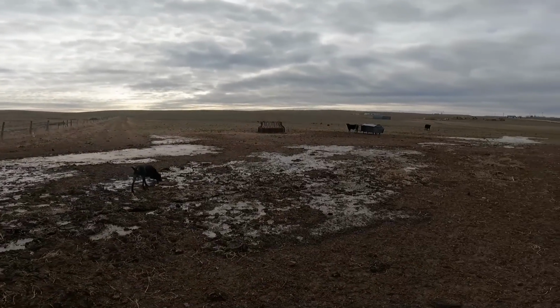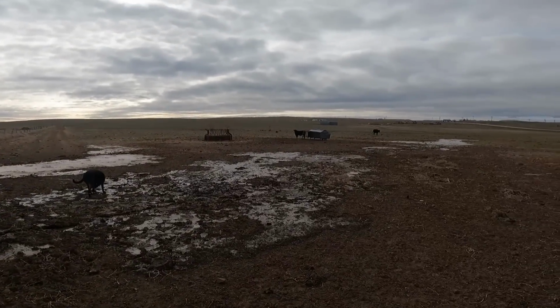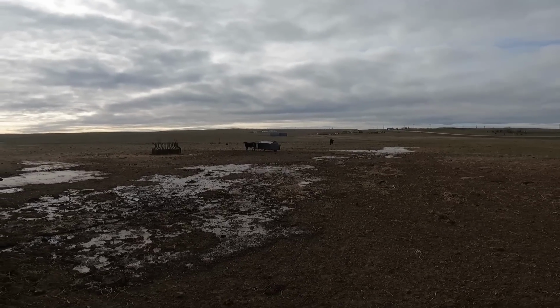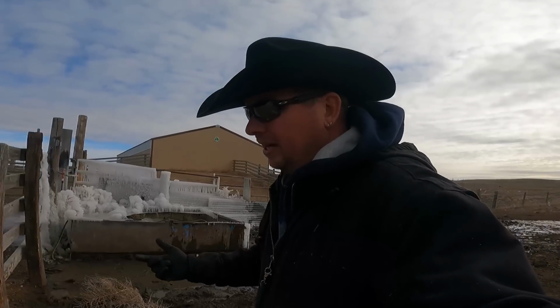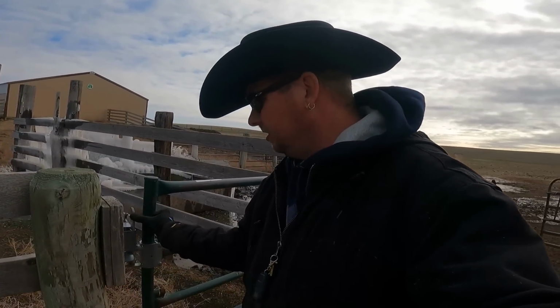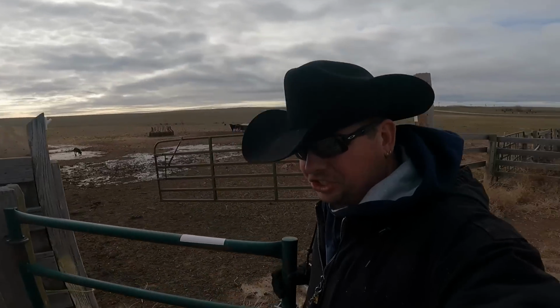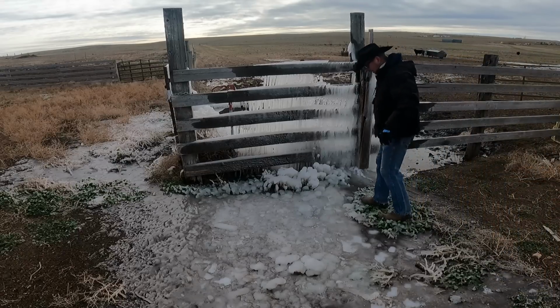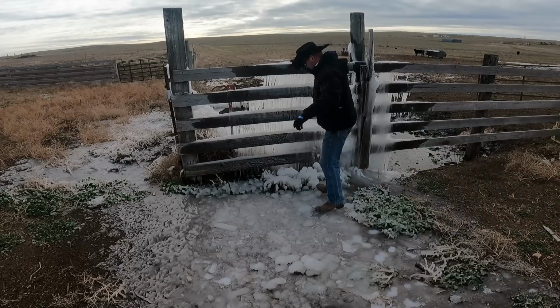A couple cows down there hanging out, doing their best to destroy the creep feeder. Now, the big question is, and I don't think this will be an issue, water's running, so I don't see a major problem with this, is getting this shut off without falling on our butts. A little frosty. Holy smokes.